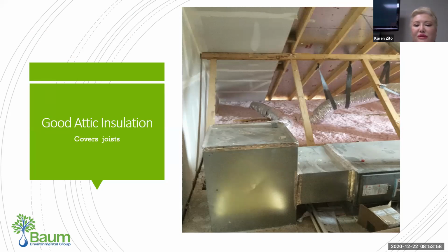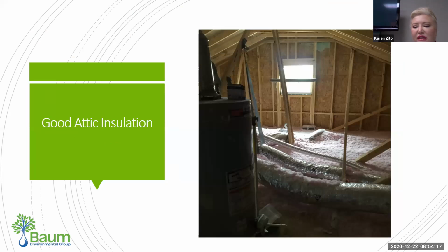Most of the time we don't have too many problems. Every now and then, if they don't put enough attic insulation, you'll see joists sticking up and the cavity not completely filled. I have not seen that. Most of our attic guys do a pretty good job. So there's a picture of good attic insulation. Here's another picture of good attic insulation.